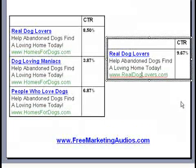And if you're in a market with a reasonable amount of traffic, especially if it's competitive, especially if it's costing you a significant amount of dollars to get it, this is a very quick way to bump your click-through rate, and I think you'll be very happy that you did it.